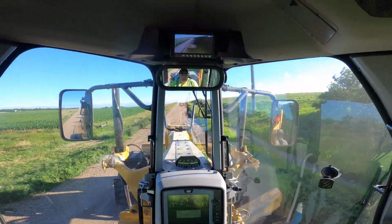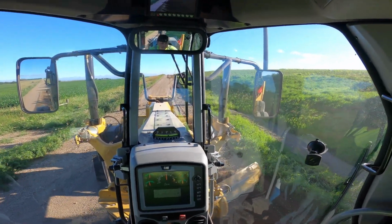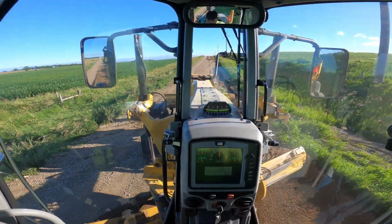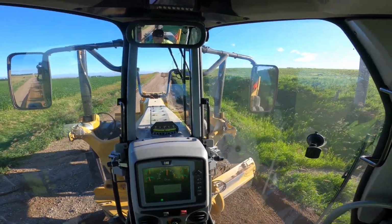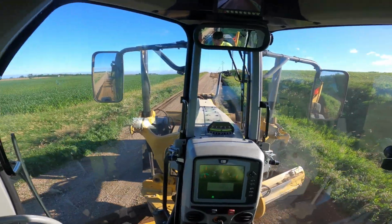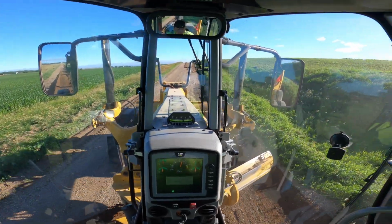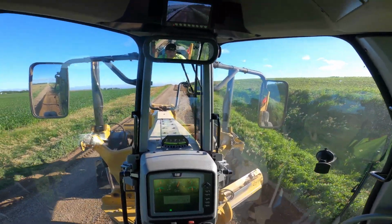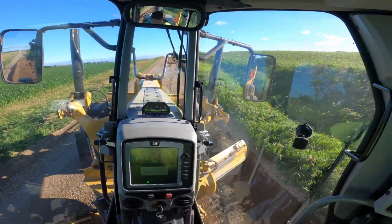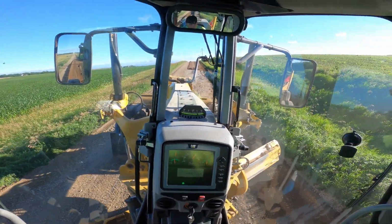So I guess how I'm going to go about this here is I'm just pretty much going to try to grab all this washed out material and pull it up the hill here. Everything locked in. I'm working third gear right now. I probably will go down to second though, once I start pulling pretty hard going up the hill here. And it's easily a foot deep or so there of washout anyway.